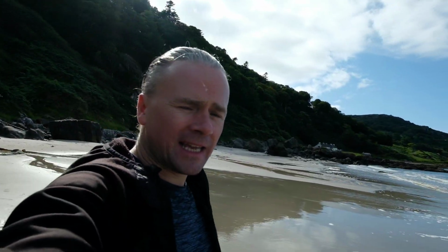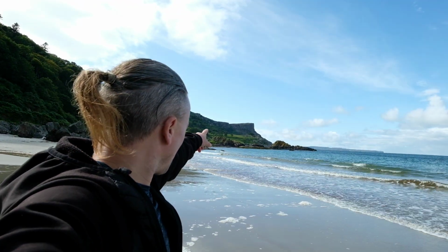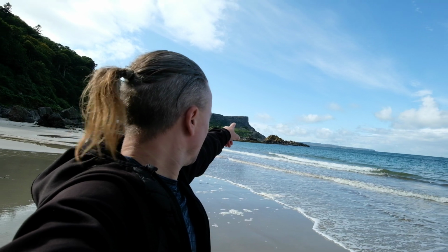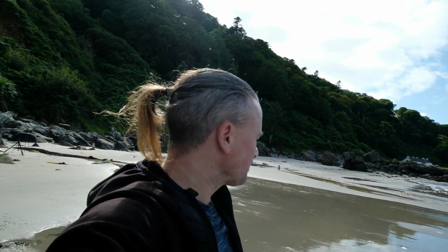But as I say, this is Murlough Bay here. You can see the whole beach in front of me here. And look in the distance there, you've got Fairhead in the distance. I've been calling it Torhead, my mistake. I went to Torhead previously, it's further back that way. This is Fairhead, not Torhead. But you still follow the road to Torhead until you see the sign for Murlough Bay. But let's do a wee beach walk here, see what we see.